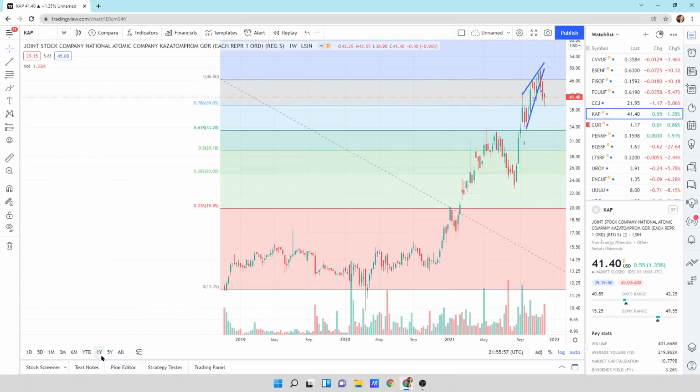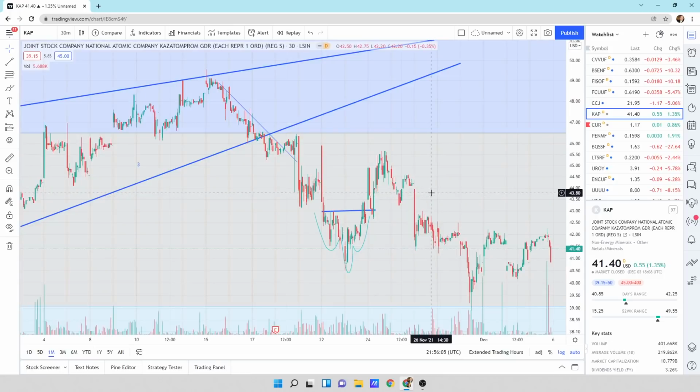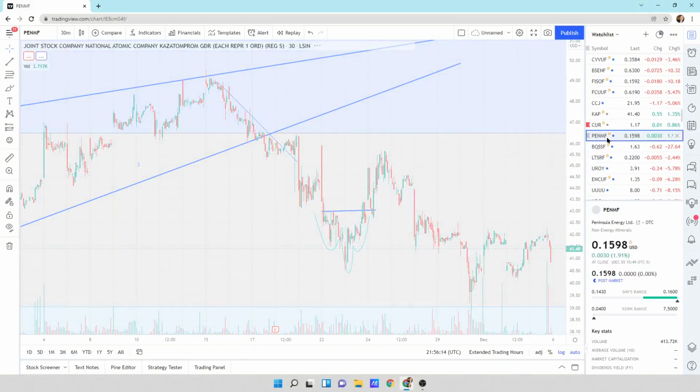Kazatomprom, again, we're still below this pattern. It moves sideways a little bit, but looking at the rest of the group, man, looks like we're just tracking sideways here. Good sell-off at the end of the day. I wouldn't be doing anything.